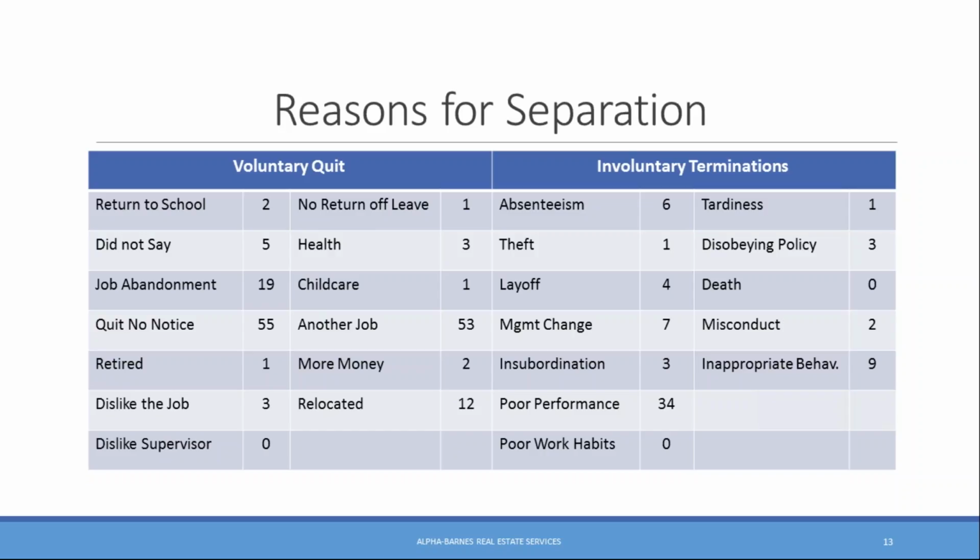Voluntary quit. Now, I'm concerned about health and child care. No one should have to leave our organization because they've got health issues. If they cannot perform the essential functions of the job, then yeah, maybe they have to terminate. But if somebody's got child care issues, again, I don't know what that is, but those 2 categories particularly concern me. They also represent a liability to us. I mean, if somebody says I can't work at Alpha Barnes anymore because of my health, I'm hoping that they came to a manager and said, you know, what can I do to continue to work even though I can't work full time, or can you find me a different job or whatever. So I'm concerned about that.